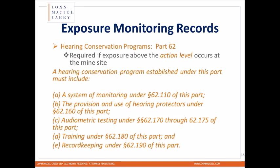given what we do, or what you all do as an occupation, this is likely going to be something that we have in effect or should have ready for rollout in the event that we get an overexposure or someone exceeds that action level. So it's going to have to include portions on audiometric testing, training, record keeping, monitoring, as well as use of hearing protectors, and that can be inner ear or muffs or anything of that nature.